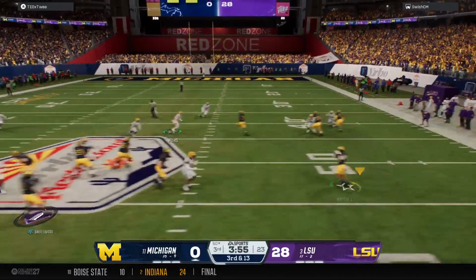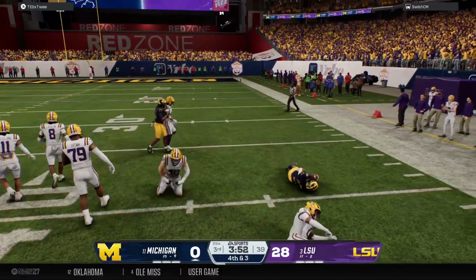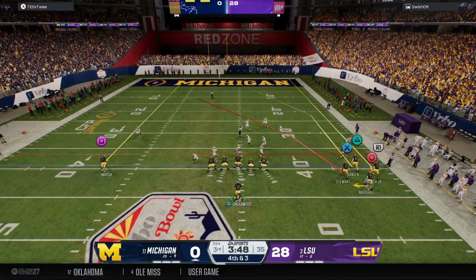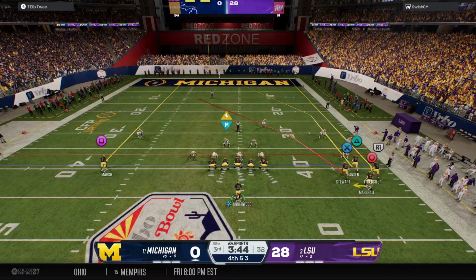Out of the gun now on third down. Caught in the backfield. It's Marshall. Brought down short of the marker. That's going to set up a 4th and 2. The offense trailing here in the second half. This is a crucial 4th down try.